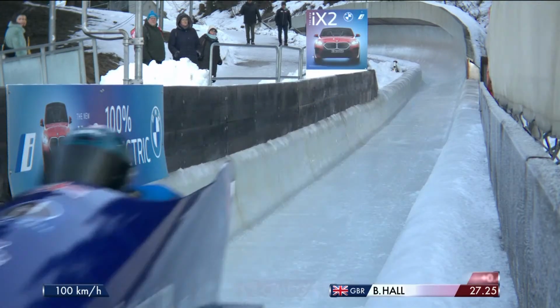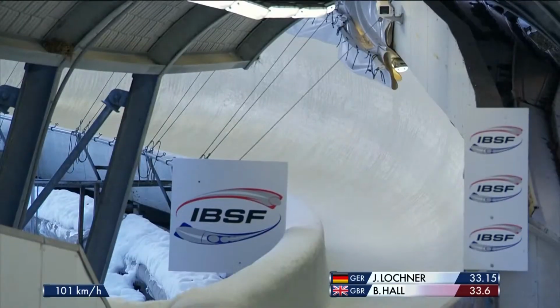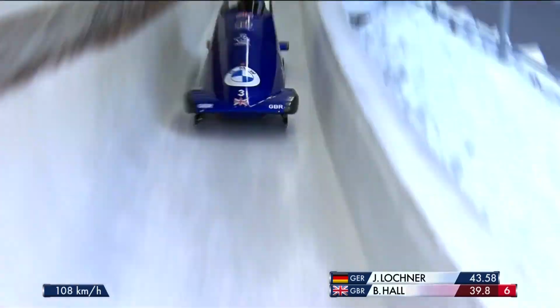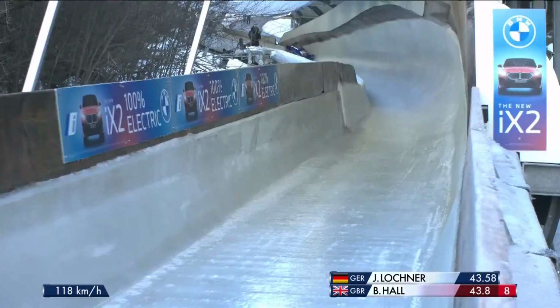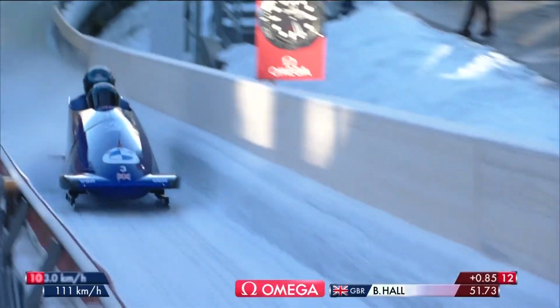12th best start, up to 11th on the splits. Into the Kreisel, not the greatest speed, hasn't got the freshest eyes to work with. Half a second back. He's going well here. We've got this new 2-man sled he's been getting to grips with from the Monobob manufacturers, Ixent. He's going well here. Lots of Bavarian connections. Is this going to be a top 12 run? It is. 51.73 for Brad Hall.